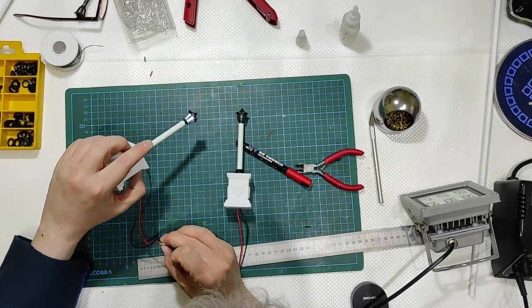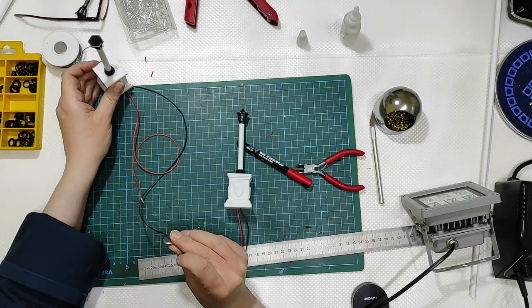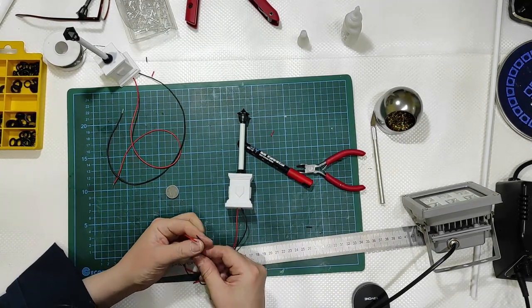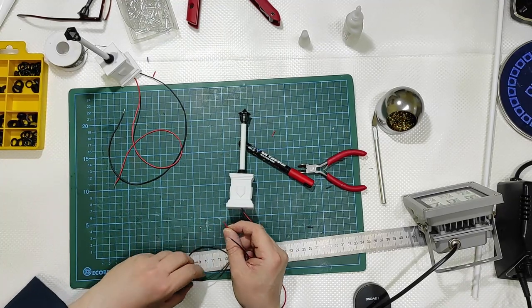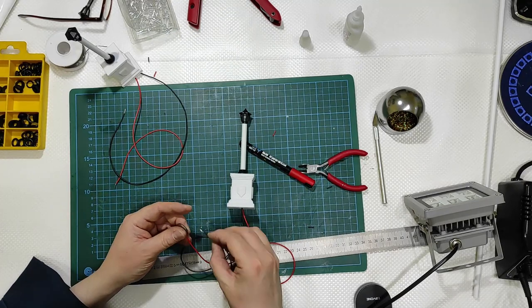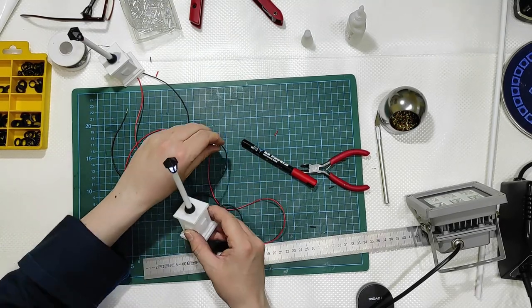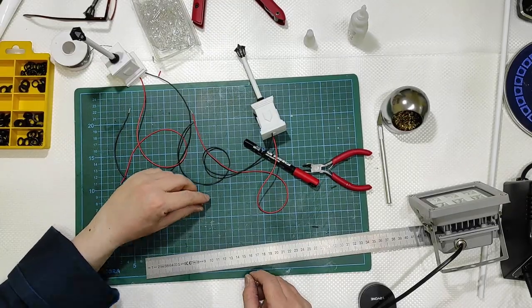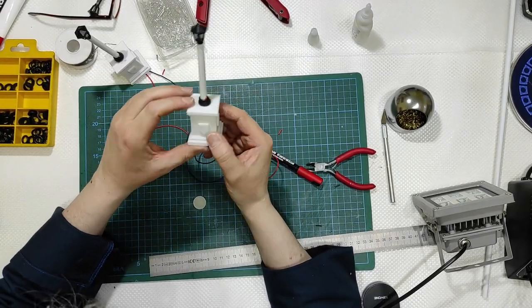One. And two. Okay. That's all I know. Let's talk about the painting. Do I need to paint them? Yes, I need to paint them.